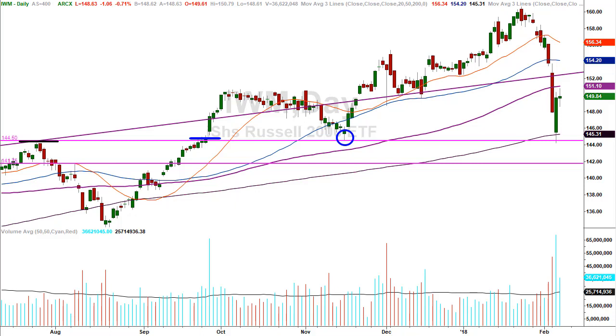And like I mentioned last night, the market still is trading very technically sound. Technically speaking, there's nothing wrong with the way the market's trading. Volatility is elevated. We had a large sell-off. But in terms of the technicals, we are trading as the technicals would dictate.